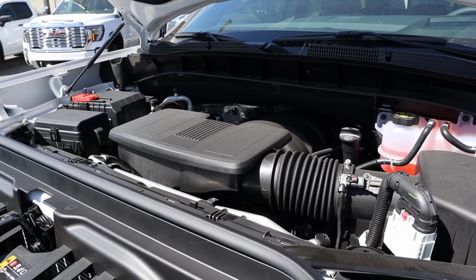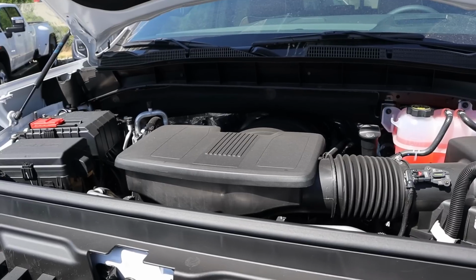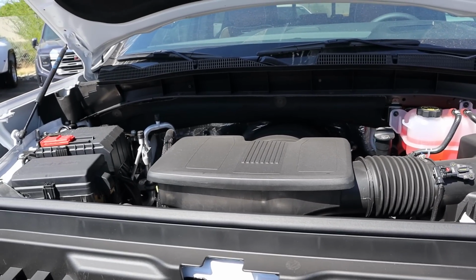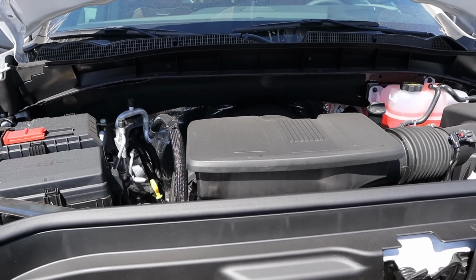Under the hood, we have a naturally aspirated 6.2 liter V8 that goes through a 10-speed automatic transmission. Fuel economy is 15 around town and 19 on the highway, with power outputs being 420 horsepower and 460 pound-feet of torque.